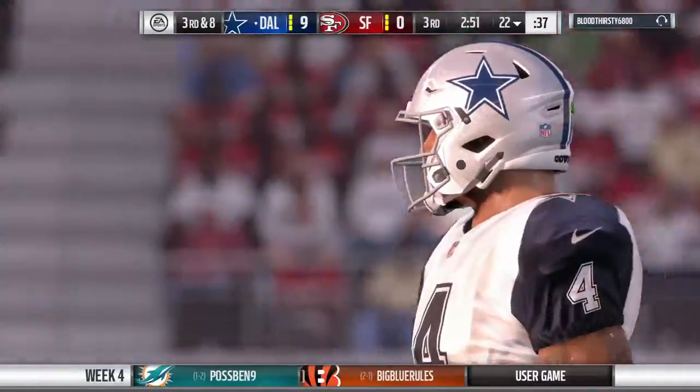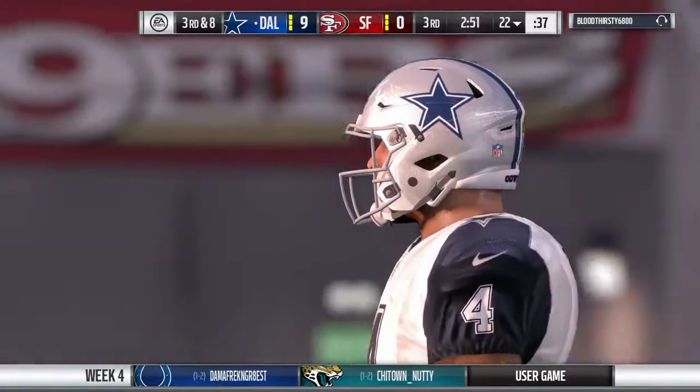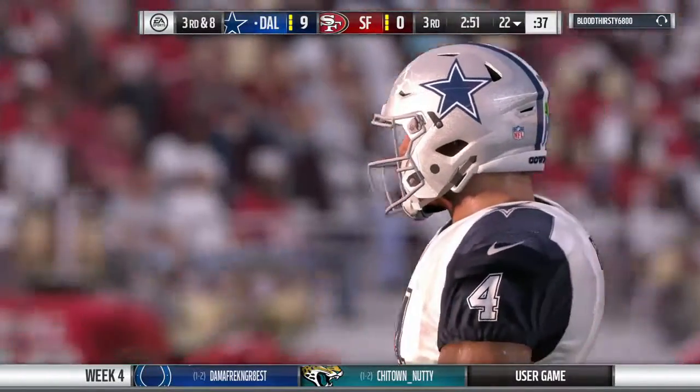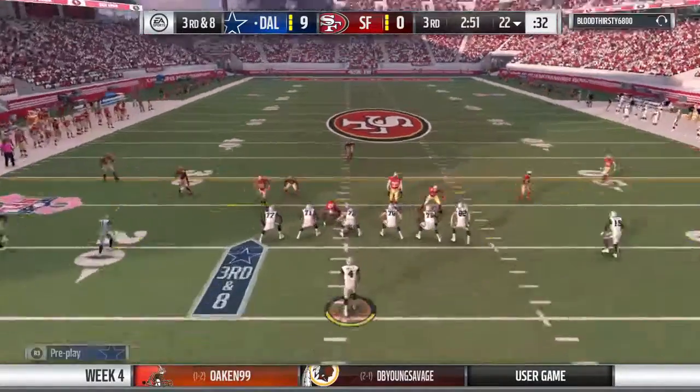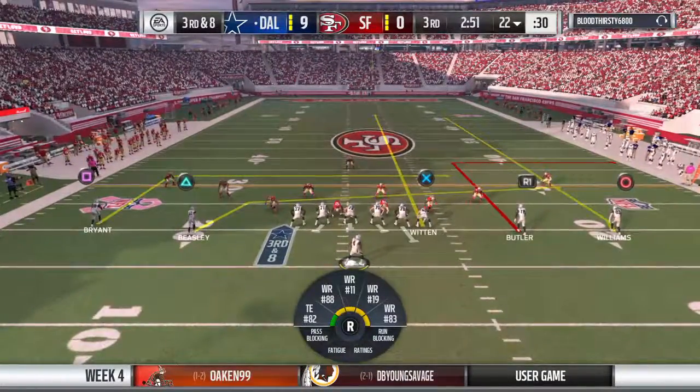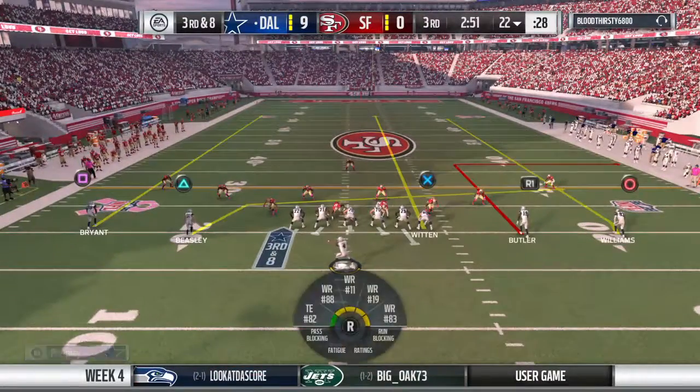So much of this game is focus and concentration. And whenever I see guys running the in route, I know that in the back of their mind, they're always wondering who's lurking inside that might put a big hit on them as they try and catch the ball. Here we go. Next round.